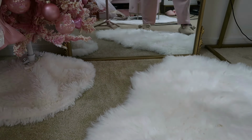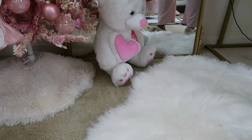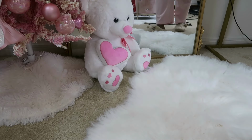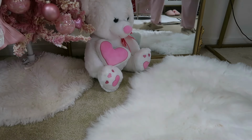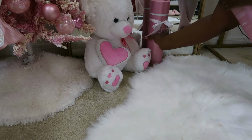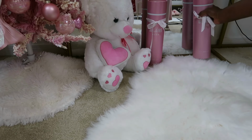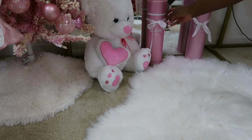I am going back in and adding some cute girly pink decor pieces around just to add some extra touches to the Valentine's Day tree. This cute white and pink teddy bear, I picked him, her up from CVS. I can't remember the price, y'all. I left the price tag on, so y'all might see it in the video.